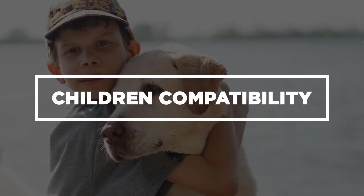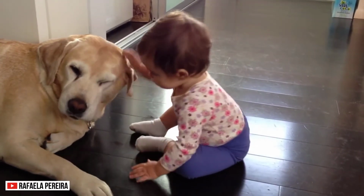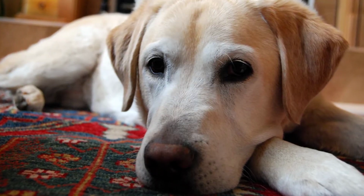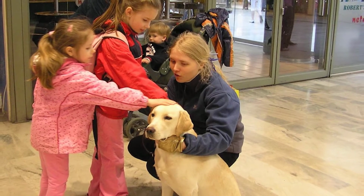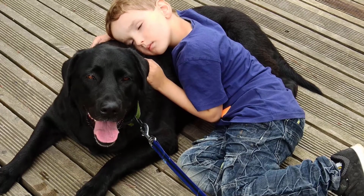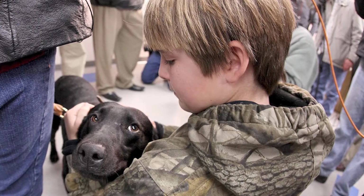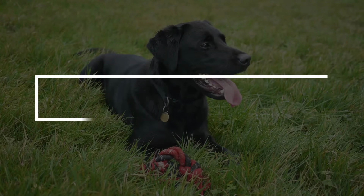Children compatibility. Labrador Retrievers make amazing babysitters. They are very loving and caring towards children, which make them the ideal indoor pet. Parents all around the world get their children Labradors because of their sweet and tender nature. They believe that showing children how responsible and kind these dogs are will teach them to reciprocate the same attitude. This teaches children responsibility and friendliness, which will benefit them as they grow older.